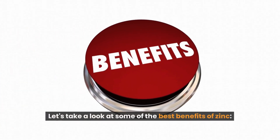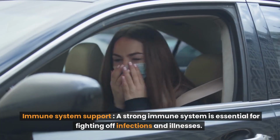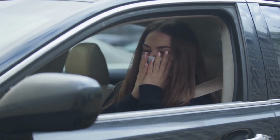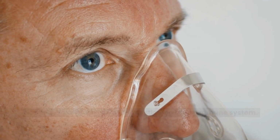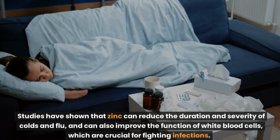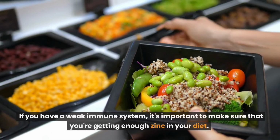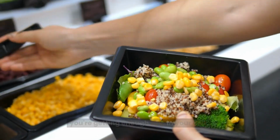Let's take a look at some of the best benefits of zinc. Immune system support. A strong immune system is essential for fighting off infections and illnesses. Zinc plays a critical role in the functioning of our immune system. Studies have shown that zinc can reduce the duration and severity of colds and flu, and can also improve the function of white blood cells, which are crucial for fighting infections. If you have a weak immune system, it's important to make sure that you're getting enough zinc in your diet.